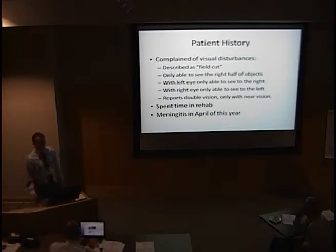These visual disturbances were complicated and were very difficult for him to describe, both because of their complex nature and because of his cognitive impairment. But he described them as a field cut. When questioned further, he said that he was only able to see the right half of objects, but he also said that with the left eye, he was only able to see to the right, and with the right eye, he was only able to see to the left. Additionally, he complained of double vision that he only noticed with near vision.